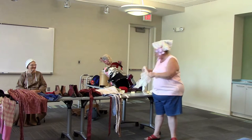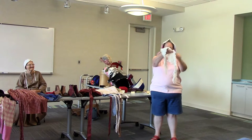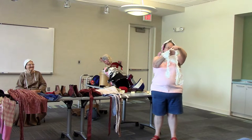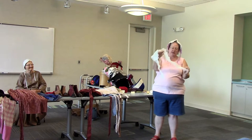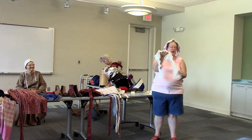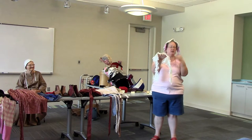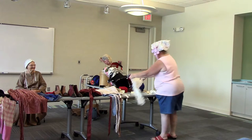This is another one that is all white. You would just literally take a pin and pin it through your hair up here. And these little lapels, you didn't tie them, they just hung free for the fashion of it.